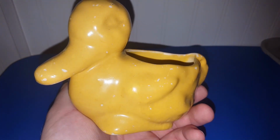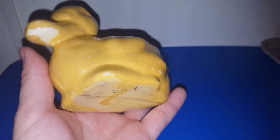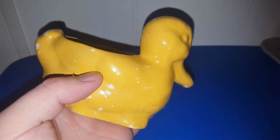But yeah, cute little ducky planter would look great in a bathroom. Again, lots of paint loss, but for $1, if I throw $5 or $6 on it, I'm sure somebody's going to want it, right? I don't think he's cracked. No, I think that's just water damage.